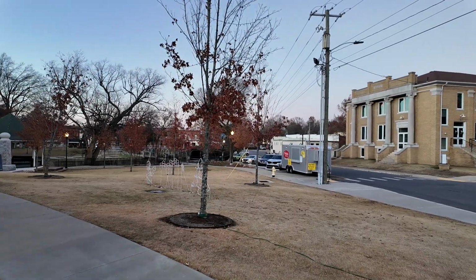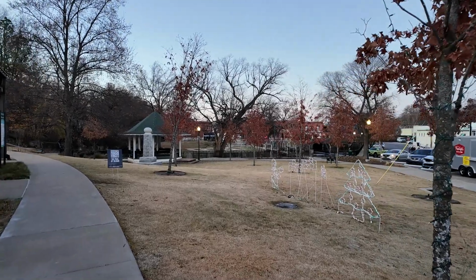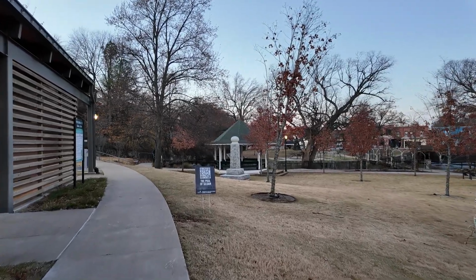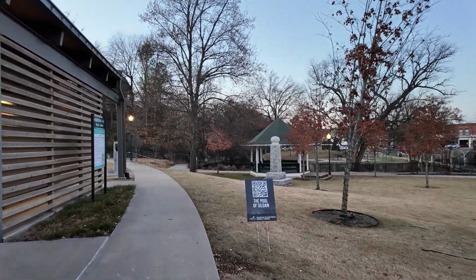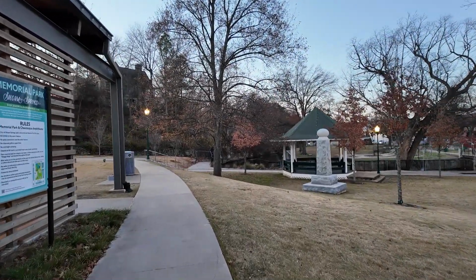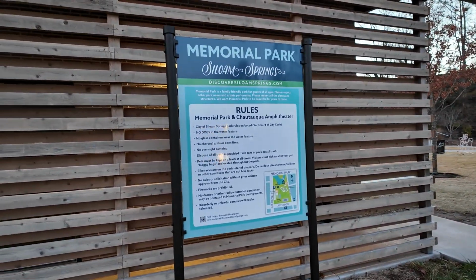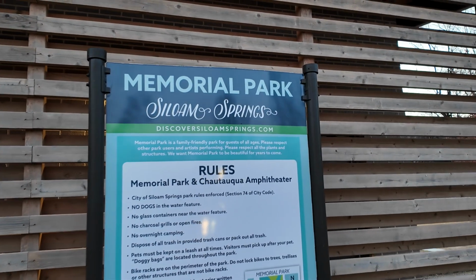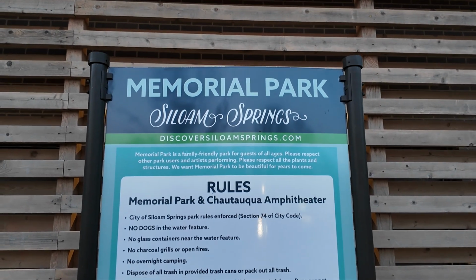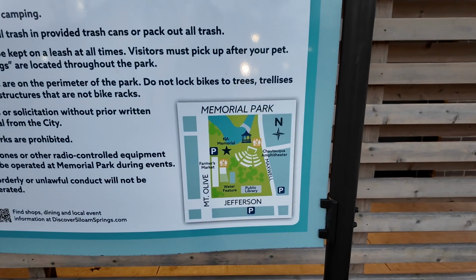Still just kind of waiting for the lights to turn on. Not on yet. This is held out here at the Memorial Park. Little map kind of tells you where it's located.